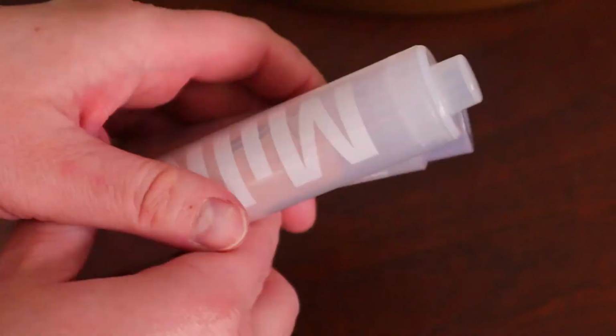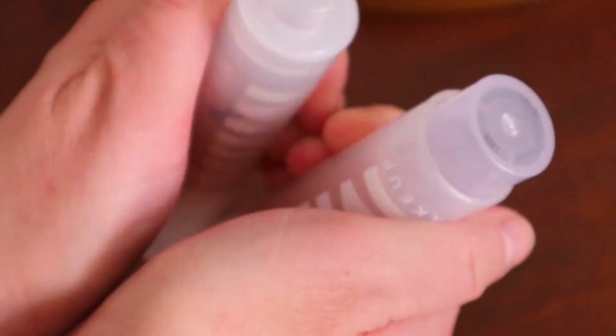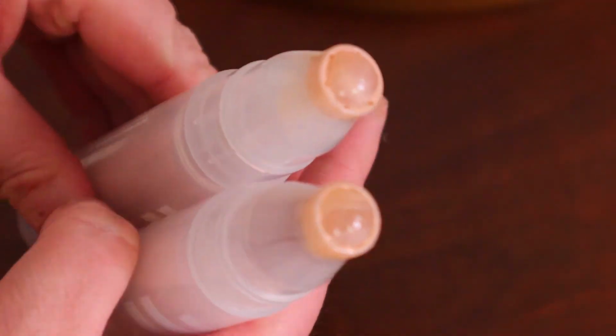The new packaging does have a larger pump, and apparently there's some difference with the glass ball that negates the blockage issues from the original formula's packaging issue.